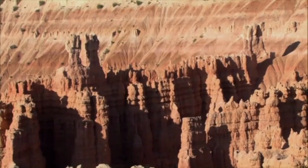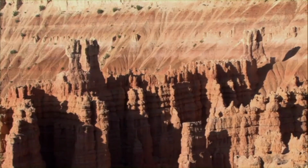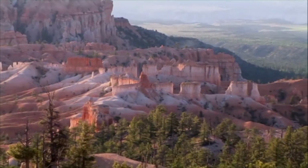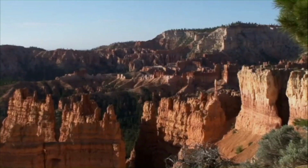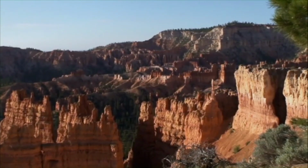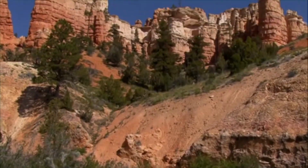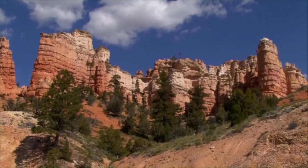So how did these hoodoos come to be? At the time these ancient lakes existed, this area of the Colorado Plateau was a giant basin, and although water could flow in, there were no rivers to carry the water out. Instead, sediment forming at the bottom of the lakes just kept building up.